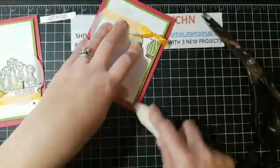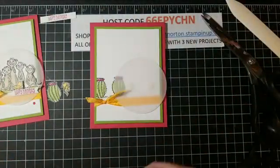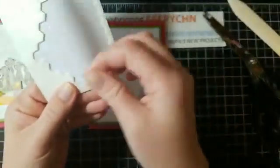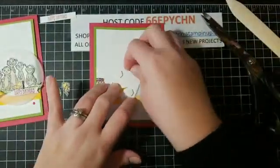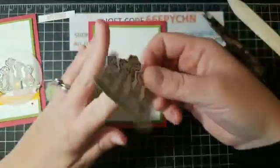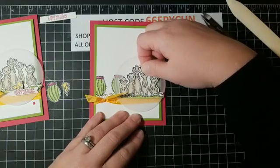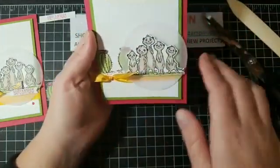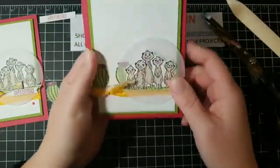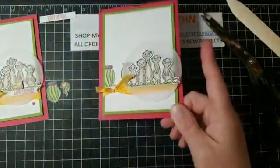Let me burnish this a little more. I don't feel like it's sitting flat. All right, now we're gonna go in with our meerkats. I'm gonna use dimensionals on these guys too, because everything is better popped up. So cute. And we're just gonna make sure we cover up those dimensionals. And we're gonna kind of get them on that same height as the cactuses. You certainly don't want them hovering over the cactuses. That would really be odd. But just along that same height as the cactuses, make sure they're not hanging off. Oh my gosh, that is so cute.